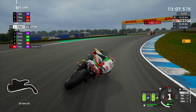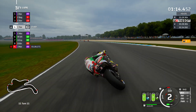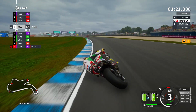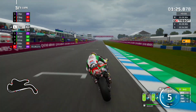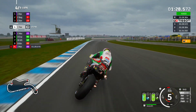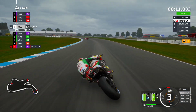It looks like Franco was not close enough to pull a move back on us there. We can see that the riders ahead of us are now looking to have a little bit of a battle, and if they keep having this battle, this could bring us back into that podium battle, which would be very, very nice here. We're now on lap 4 of 5. We can see those Ducatis ahead of us are battling.